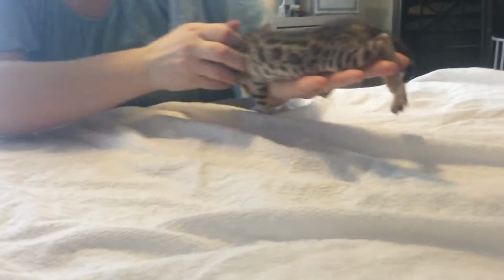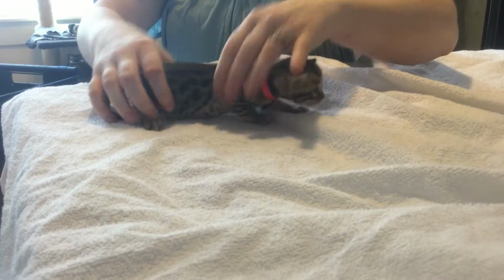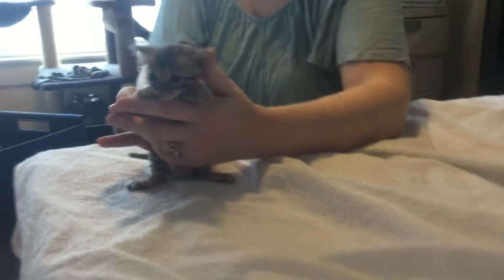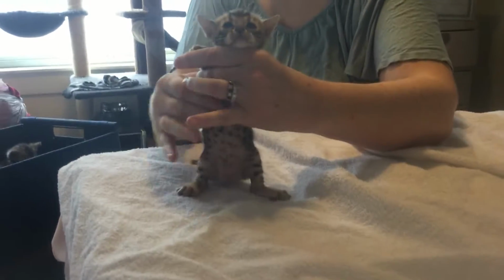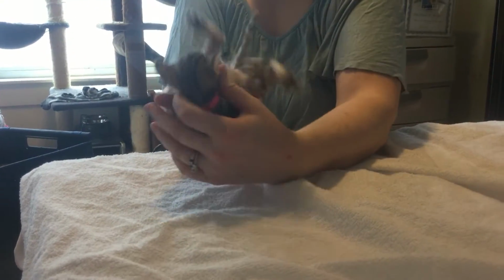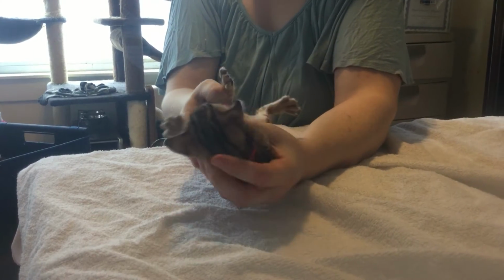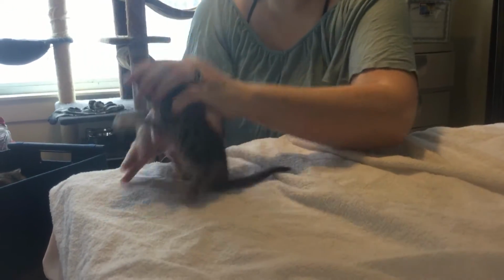But you can see that side. And here's the face. We're going to do side shots, face shot, belly shot. And if you like to check out their temperament, I usually like to see what they do when they're lying on their back. You know, if they're cool, calm, collected. How you doing? Super cute. Okay, so we're going to leave Holly out.